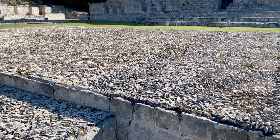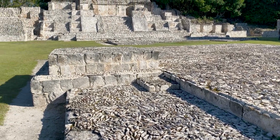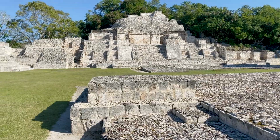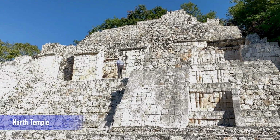In the center of the courtyard is the solar platform, as it's called. It's thought to have been used for astronomical and other ritual purposes. Across the plaza to the north is the North Temple, which incorporates a mixture of architectural styles.